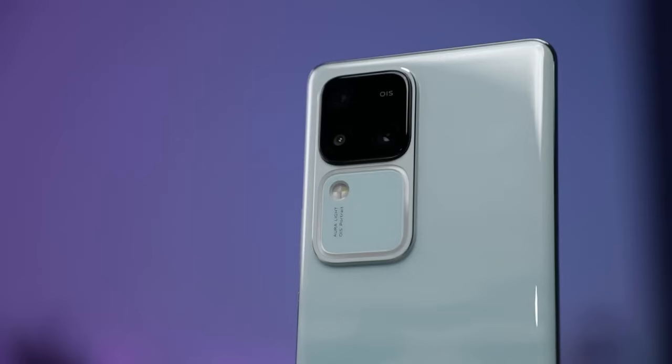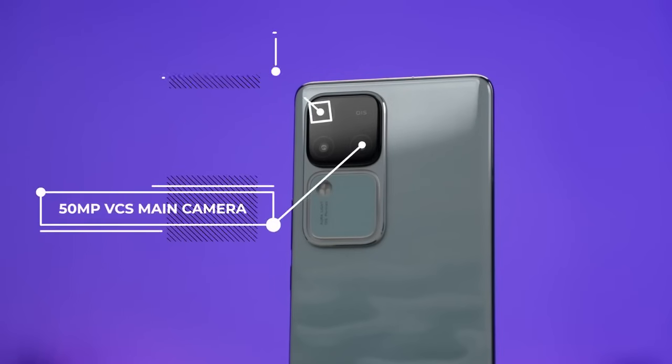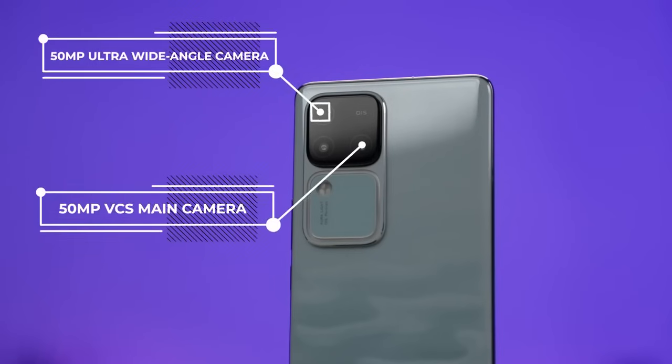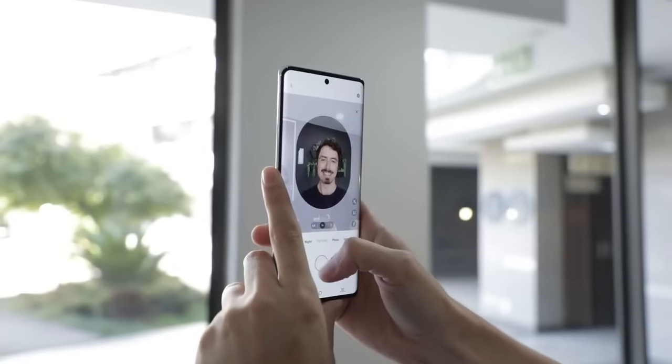This is thanks to the exceptionally well-designed camera system, which produces incredibly sharp and vivid photos. The phone features 3 cameras, a 50 megapixel main camera, a 50 megapixel ultra-wide angle camera, and a 50 megapixel selfie camera. The selfie camera is particularly impressive as it has a 119-degree field of view and can identify up to 30 faces in the frame.